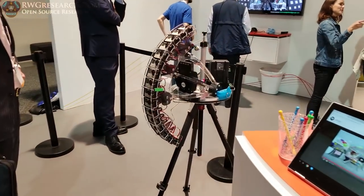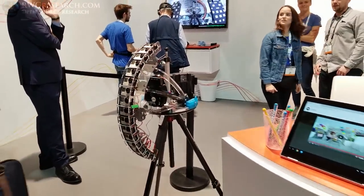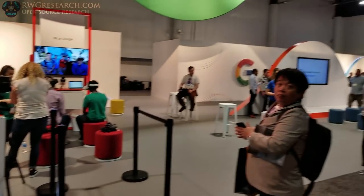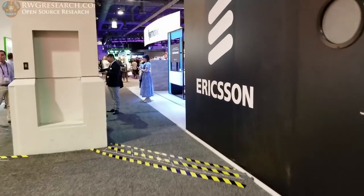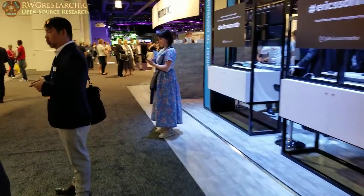The 360 rig. And this guy. We got a bunch of other stuff here. And yeah, just thought I'd show you what I saw. There is, let's just say, a few booths here. And it's actually completely insanity.